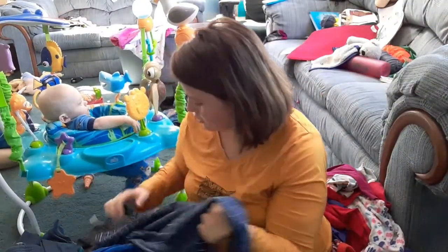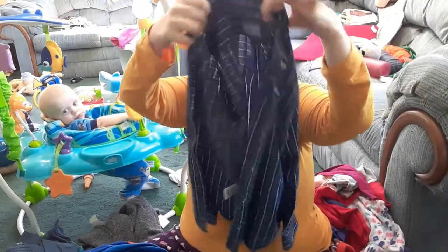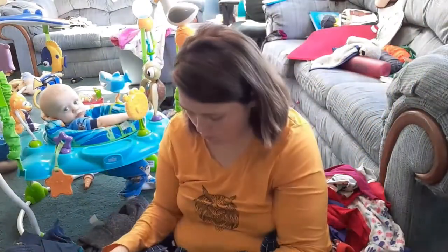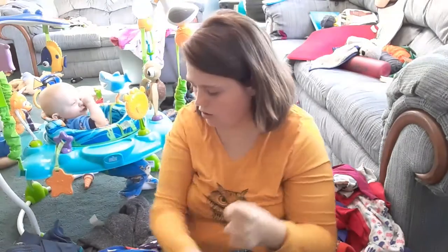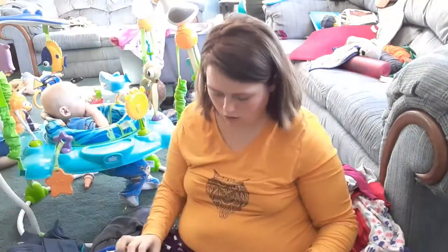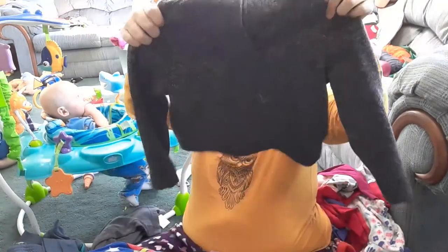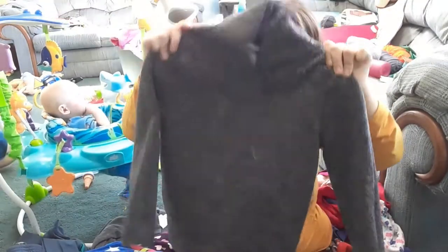And then he got this button-up flannel shirt. How much was this one? This was $4. And then he got, this was $6. And he got another one. This one don't have a hood though.